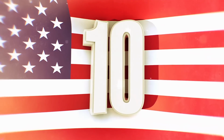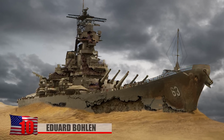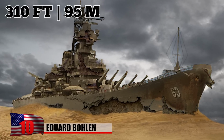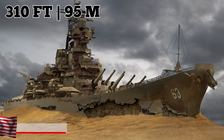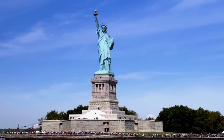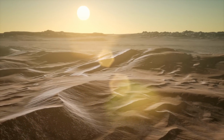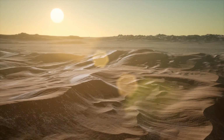Number 10. Edward Bohlen. One of the most famous wrecks along the Skeleton Coast is the Edward Bohlen, a 310-foot-long cargo ship that ran aground in 1909 after becoming trapped in a thick fog. The ship is about as long as the Statue of Liberty is tall. Over the years, the desert encroached upon the shoreline, leaving the vessel partially buried in the sand.